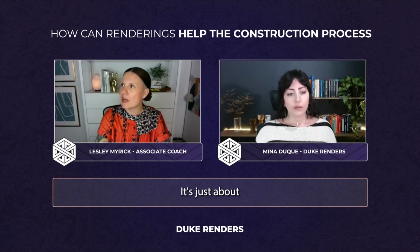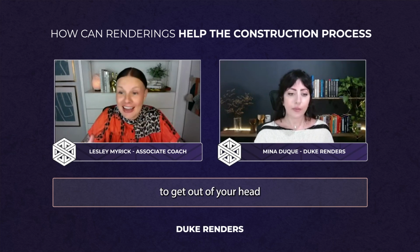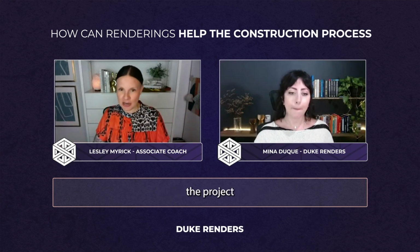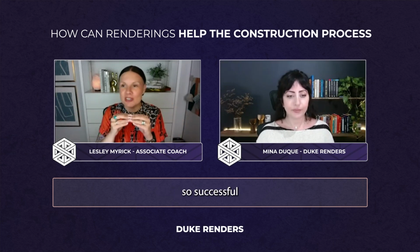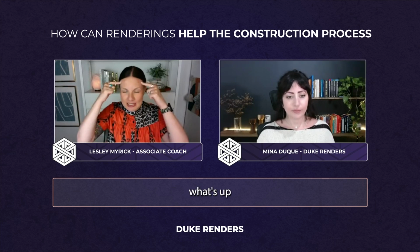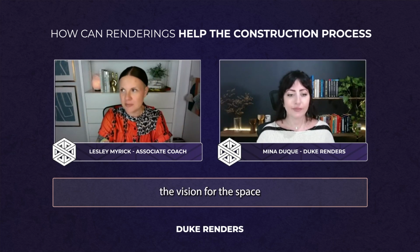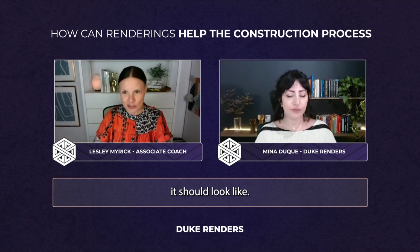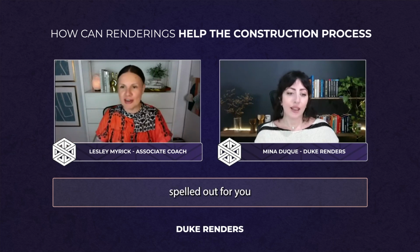It's just that what you have in your head can be challenging to get out of your head and into a way that everybody on the project can understand. Exactly. And that's where renderings, I find, are just so successful: they get what's up here, out here, so everybody can understand the vision for the space, the goal, what it should look like, what the finishes are. I mean, it's all spelled out for you right there.